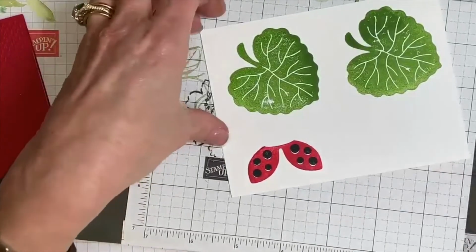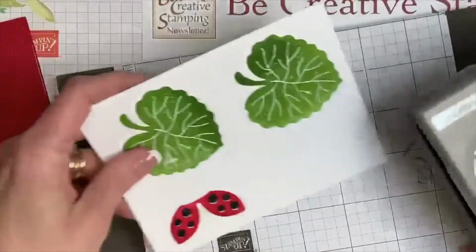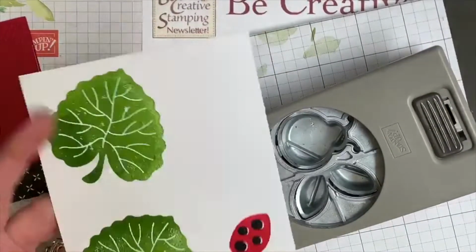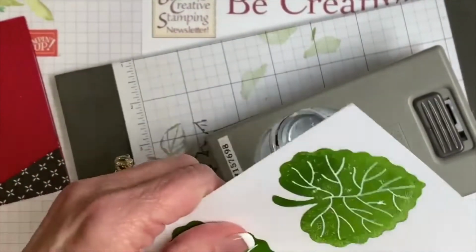I love the ladybugs, Joanne. Ladybugs tonight, not bees. So what we're going to do is cut this out so that we can reach it. Hi, Pat from Chicago. So happy to have you tonight.